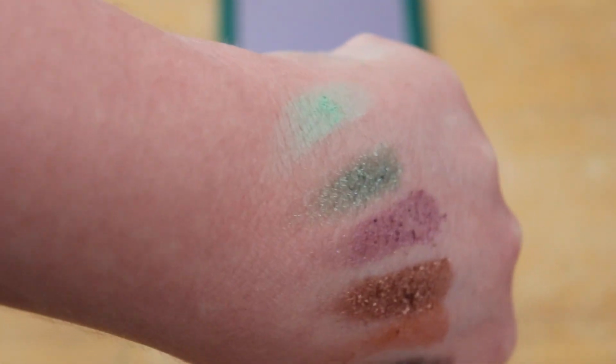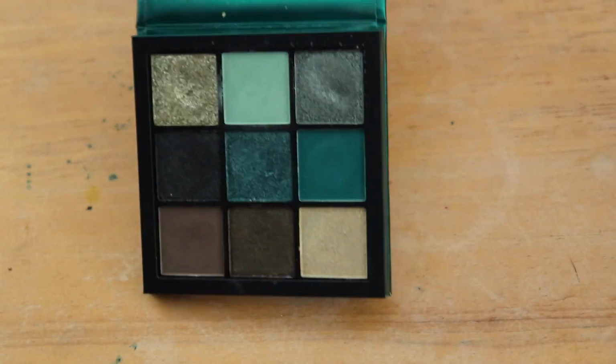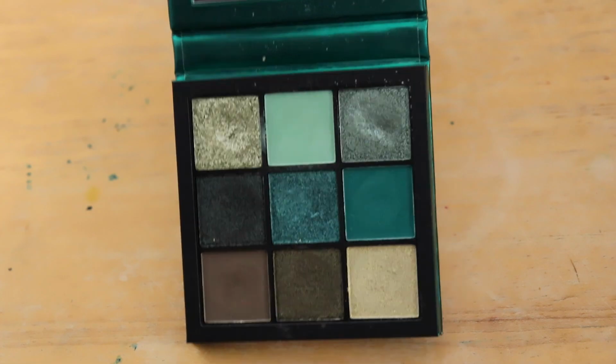I would like to try more from Huda Beauty, but since they're pricey and I'm trying not to buy a whole lot of eyeshadow palettes this year.